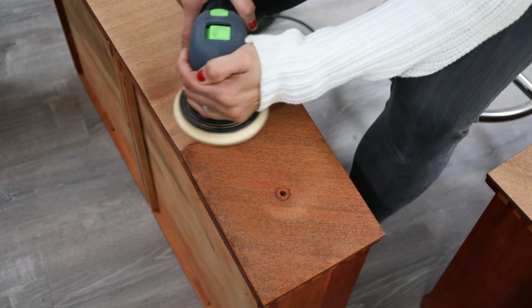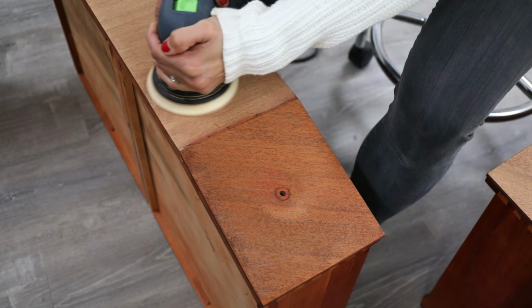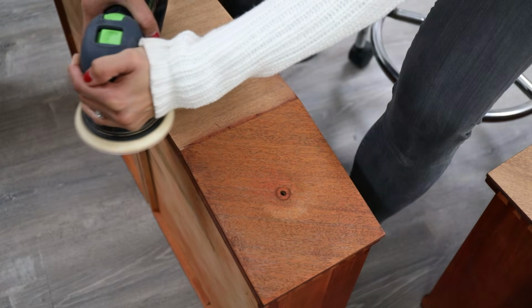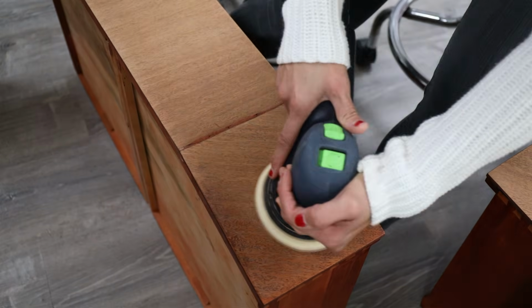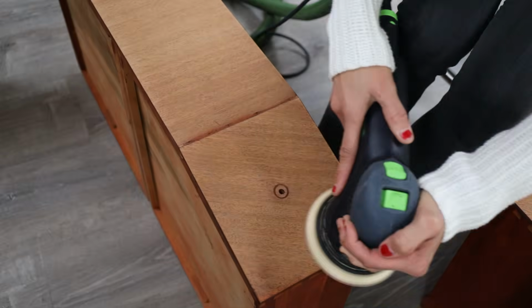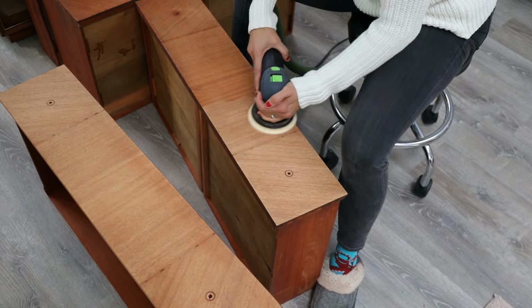And this is where the beauty happens, because when you strip something, the wood is still going to be stained. You have to get all of that off, even the stain of the stain, in order to get that beauty of the new finish to come through, whatever new stain you're going to be using.